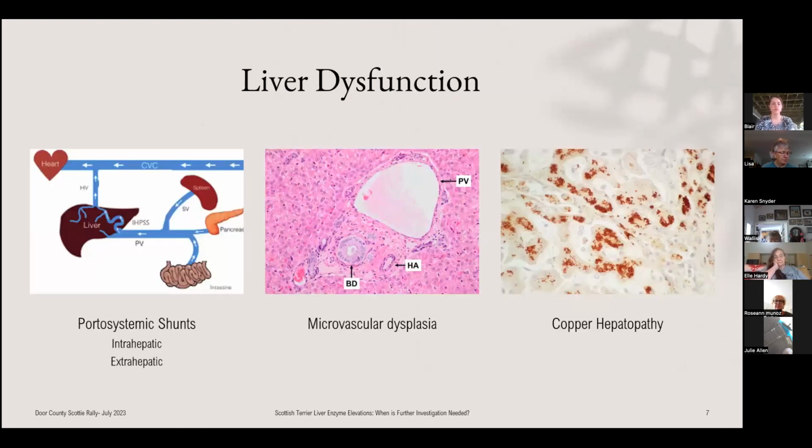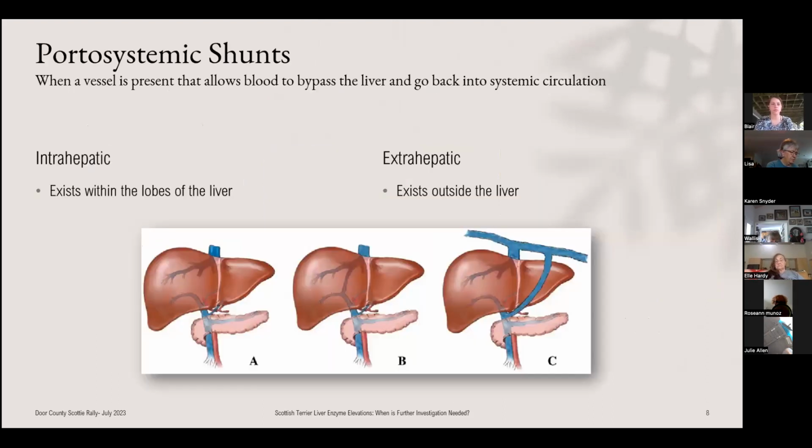So then briefly, we'll talk about 3 of the more common liver dysfunctions: portosystemic shunts, microvascular dysplasia, and then copper hepatopathy. Portosystemic shunts are when there's a vessel present that allows blood to basically bypass the liver. So it's not getting filtered and it's going right back into the systemic circulation.